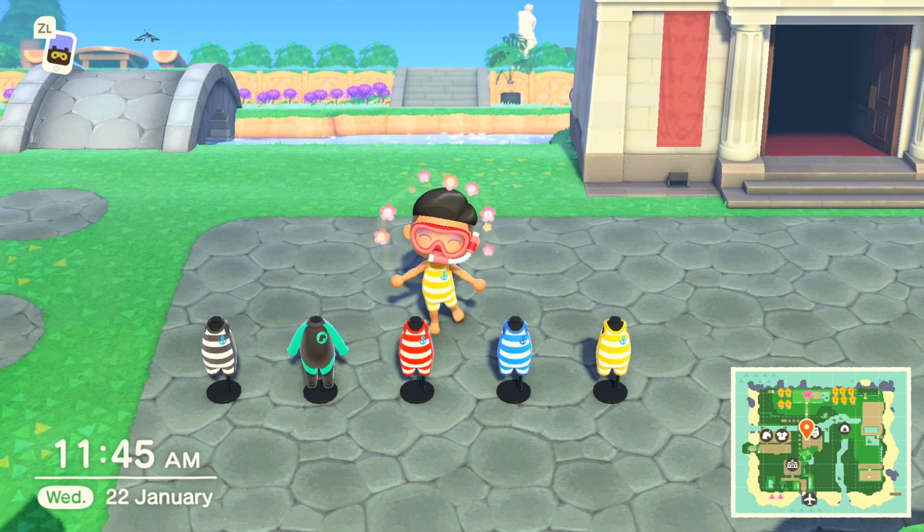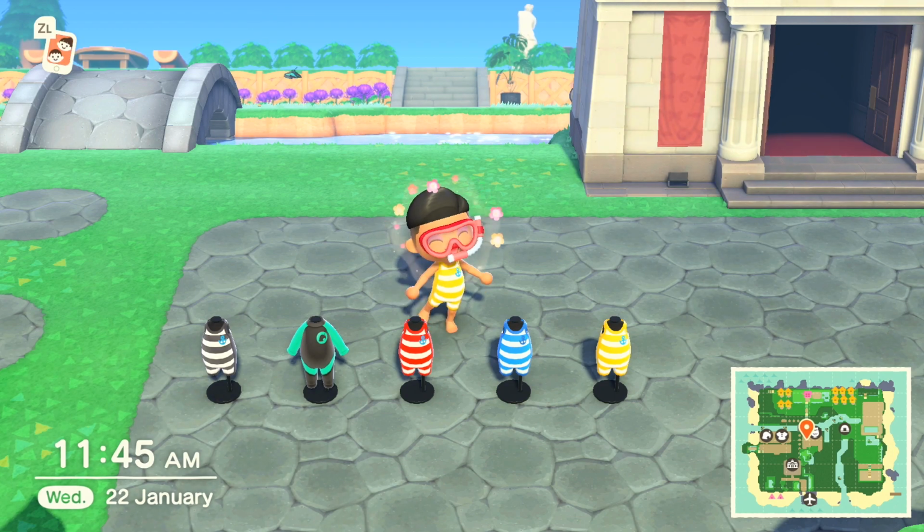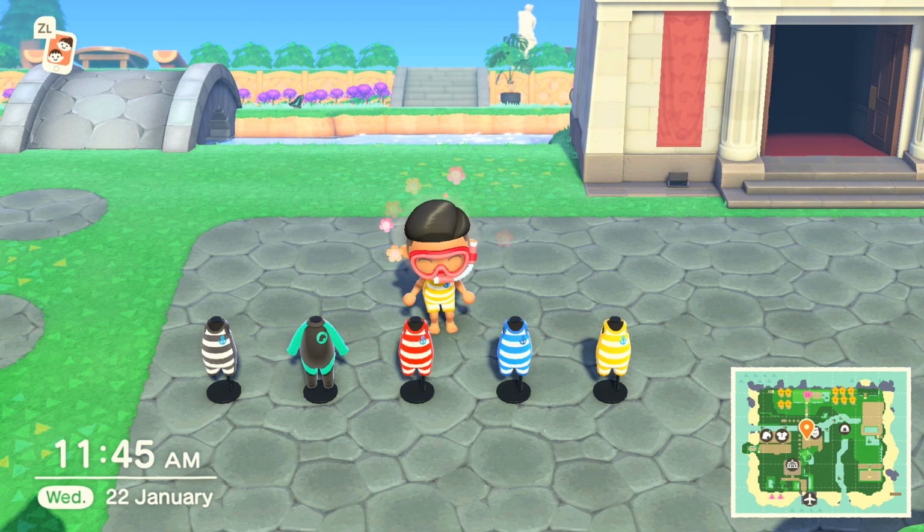So now you know, whether you're going to be time traveling or whether you're just going to be checking every day, do not forget to check, so that way you can ensure that you get all the different colors of wetsuits and you can enjoy swimming now in Animal Crossing New Horizons.